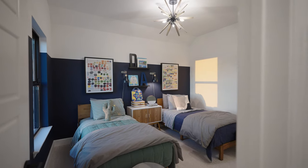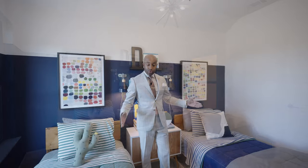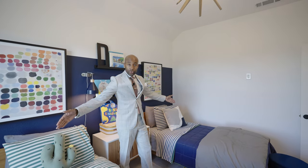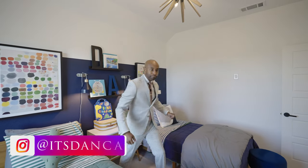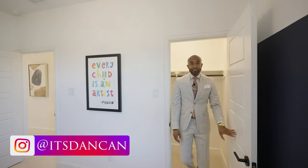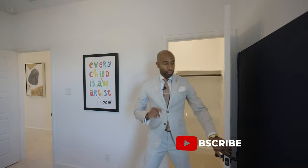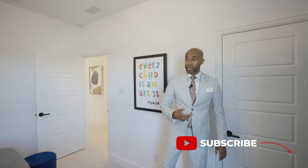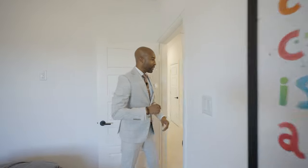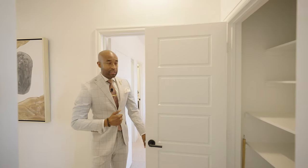Now, this bedroom is a little bit smaller than the one we just left. However, you have a queen bed in here comfortably with two full-size dressers. And one thing I love about Perry Homes, they all have really good walk-in closets. More than enough space if you have guests or kids, or if you wanna store their toys in there. More closet space, guys. Perfect linen closet.